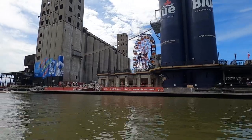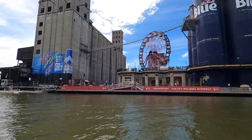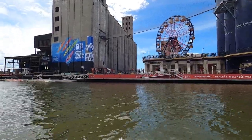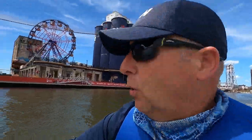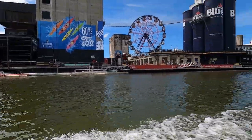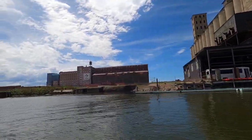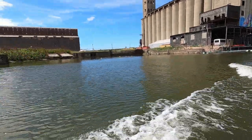Small Ferris wheel. It's not quite the London Eye, is it? I noticed all the way along here, there's lots of boat tours you can go on. You can also rent kayaks as well. Lots of kayak rental places for you to come down and rent a kayak and navigate the Buffalo River, which is pretty cool. There's another old building. Loving this trip. This is brilliant. Hello, geese.